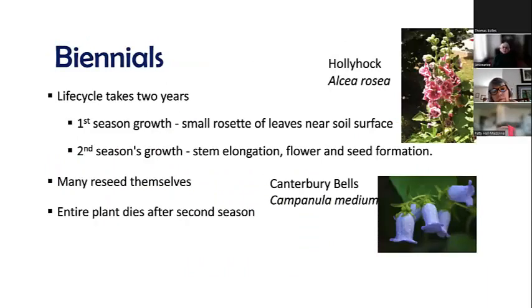Moving on to biennials. A biennial is sort of a midway between an annual and a perennial. Its life cycle is 2 years. So in the first year, you get a small rosette of leaves right near the soil surface. And then in the second season's growth, the stem, flower, and seeds grow and form, and then it will die at the end of its second year.